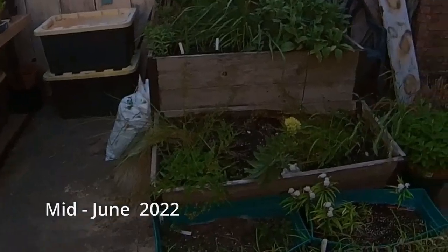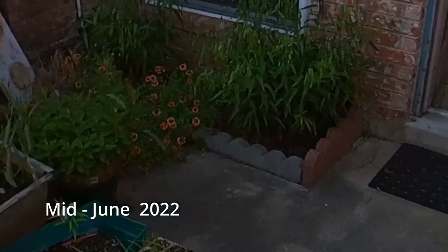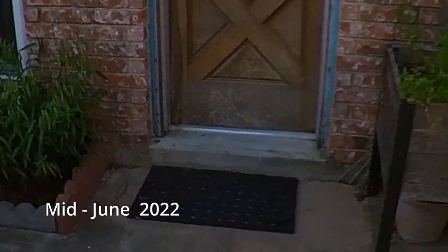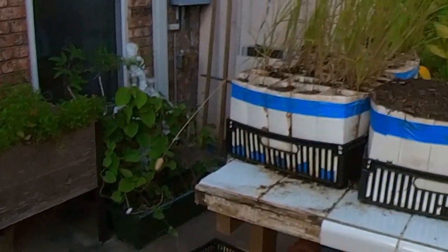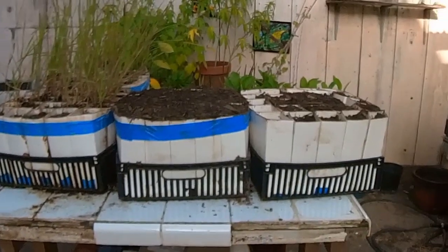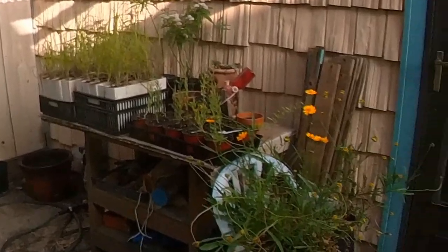In June, things continued to bloom. You'll see there's a few new things, which I'll point out a little bit later. But you can see things look really good. And I started transplanting some of the plants for Bayside Park. You can see those in the new planters here. And you can see a few other things growing.